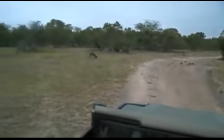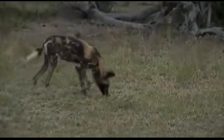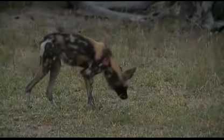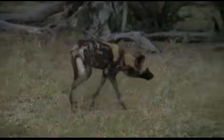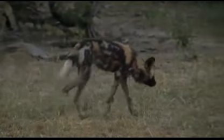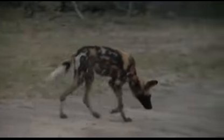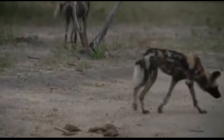Look, that one, Dave, has got an injury on his shoulder. See there, straight in front of us. Yeah, nasty injury there. That's interesting. I don't think it's life-threatening at all, but it is definitely evidence of some physical trauma. It looks like one of the youngsters to me, one of the young females from the previous litter.